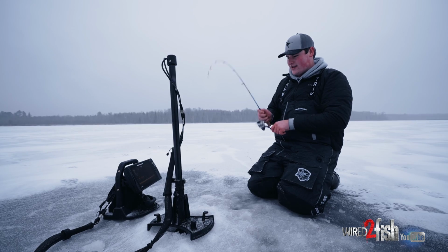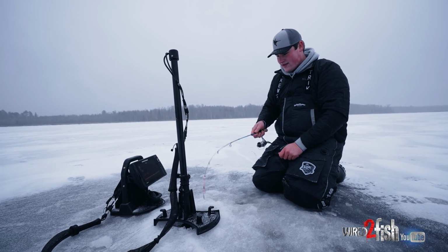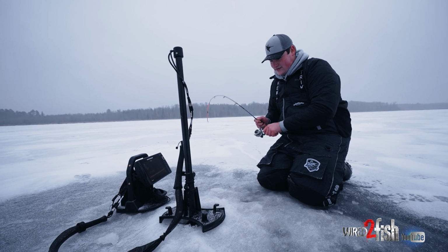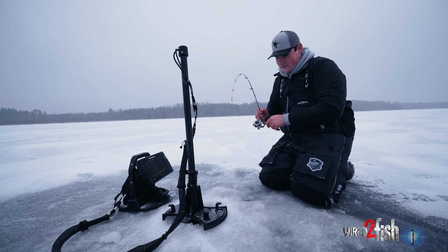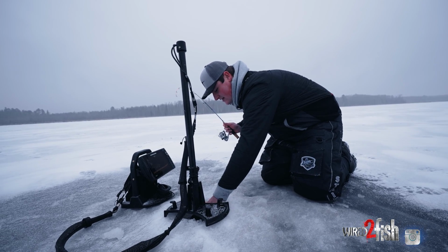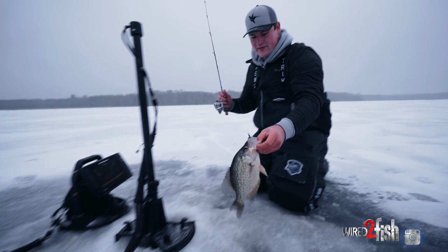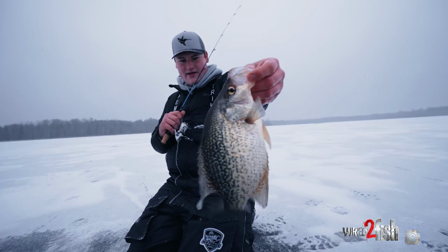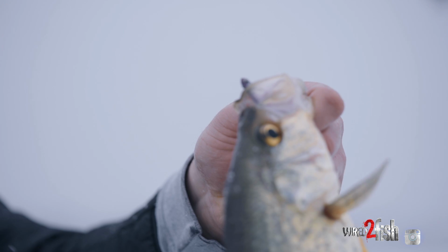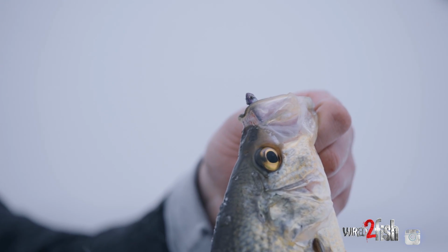Feels like a pretty good one. Just got to baby these fish. When you have a transducer in the hole, sometimes it can be easier to take it out, but I elect to leave it in there. But that one's a pretty decent one if I can get them. And there we go. An absolutely beautiful crappie. It's got that bait perfect in the top of the mouth.